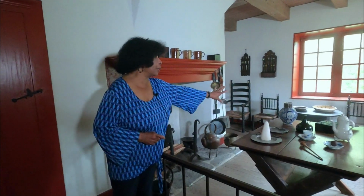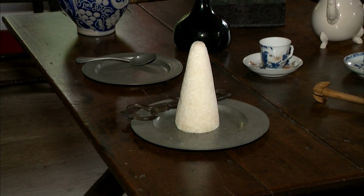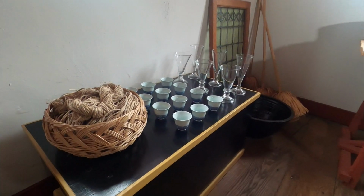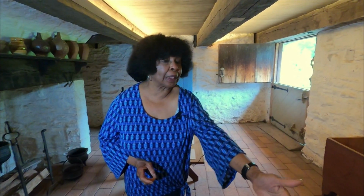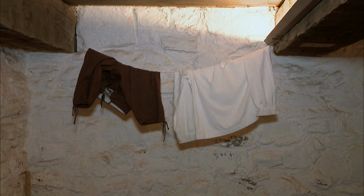The table here is set up for making hot chocolate. That was considered something that only wealthy people had. Between imports, exports, and more, the family business thrived with the help of 23 enslaved people who called the Manor House home. You see a pallet that they would pull out at night for sleeping. You see shoes. You see clothing hanging.